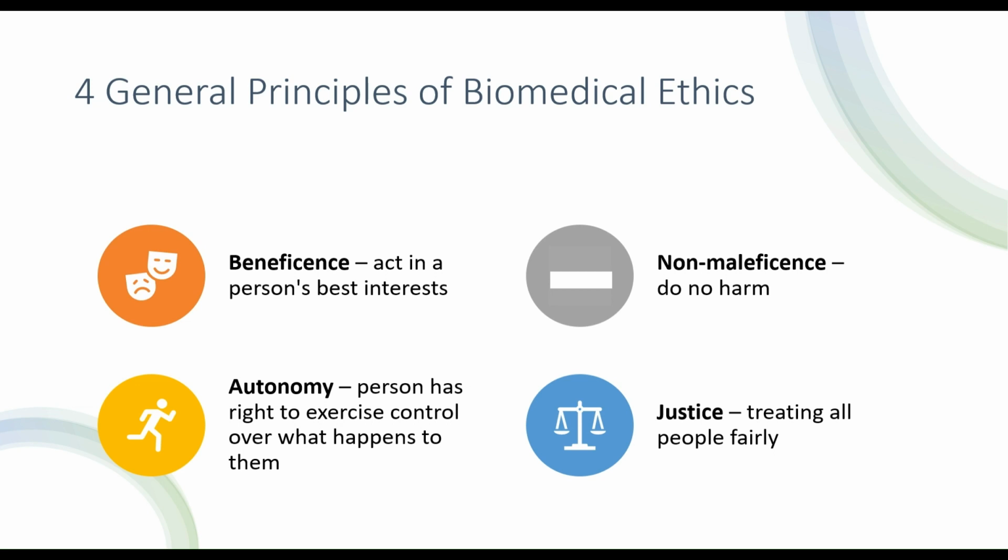So as such, the relationship between the health professional and the patient has become more of a partnership, with both taking an active role in making joint decisions. And this compares to the older model, which was more akin to the relationship between a parent and their child. And fourth, we've got justice. In the case of healthcare, we consider distributive justice, which is defined as the fair, equitable and appropriate distribution of benefits and norms.